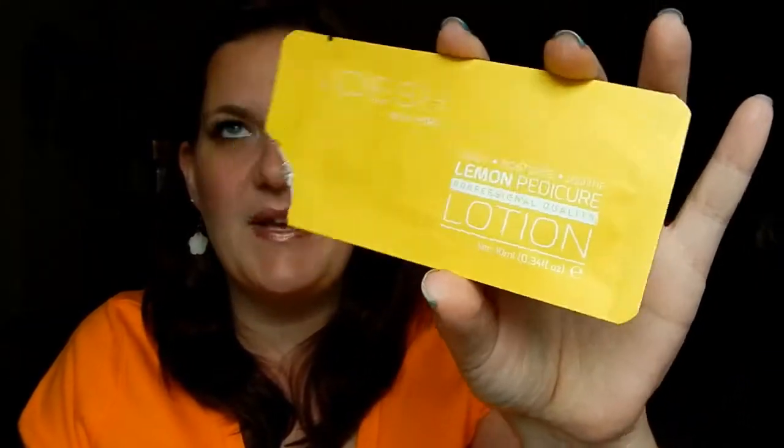So that was 5. Number 6 is this Voish Lemon Pedicure Lotion. I am not the biggest fan of the scent of this. The lotion is just the lotion, nothing spectacular. But my feet smelt like furniture polish. I love the smell of lemon, but I don't like smelling like furniture polish. There's a difference between furniture polish and lemon-scented things. Lemon and chemical-y, I don't know how to describe it.